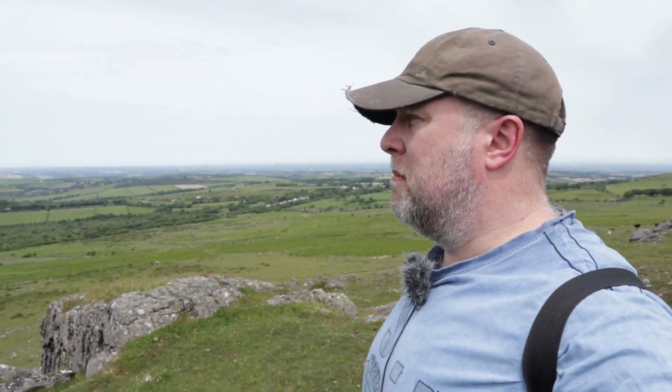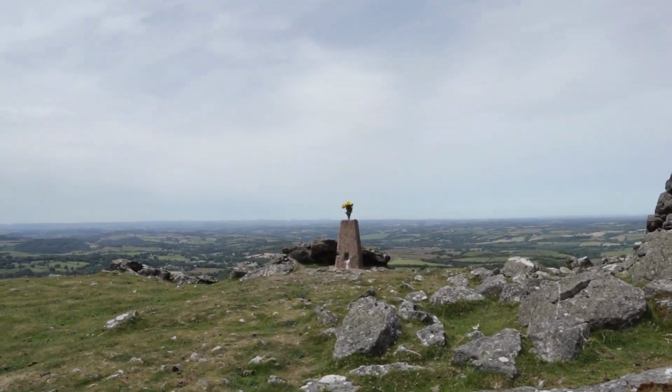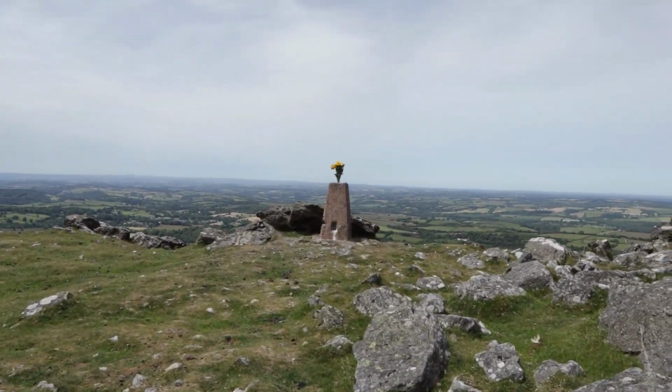You can still hear the A30. I'll be glad when that's a distant memory, but at the moment it's buzzing away there. I don't know how much the mic will pick that up, but right, just this last little bit and we'll be at the top. Right, just coming to the trig point of Sourton Tor.